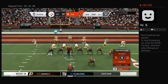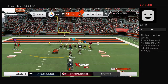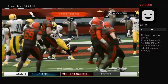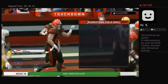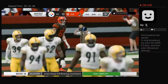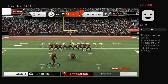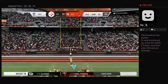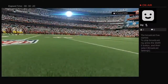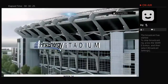A chance now to get even before the break as they come up 1st and goal. They'll throw now on the final play. And this is caught. Touchdown, Cleveland. Austin Hooper. As time expires in the first half, they are an extra point away now from tying this football game. Extra point by Seibert, up and good. And we've got a tie game here in a back-and-forth first half. So thanks to the late touchdown, it's a tie ball game here heading to break.